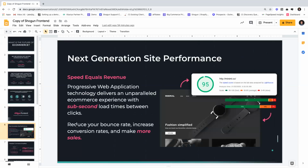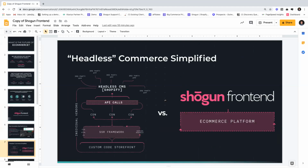With the term headless, a way to do this is to develop something called a progressive web application. A progressive web application is basically all the functions of a native mobile application, but stored in the browser. So you get those instant page load times, the ability to browse in zero to little connectivity, and push notifications, and this is what Shogun Front End actually produces for you when you use the software.